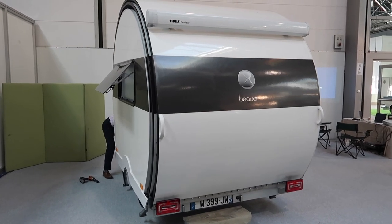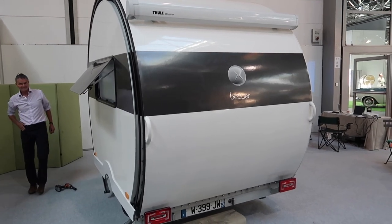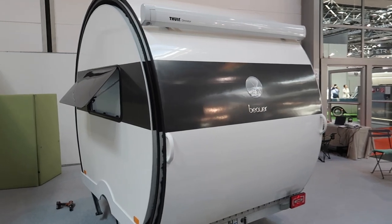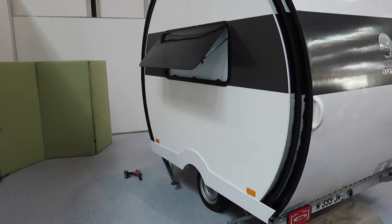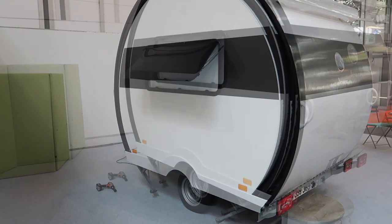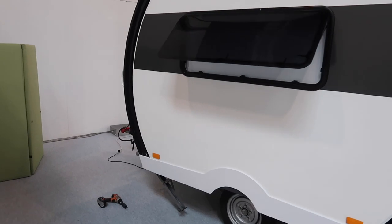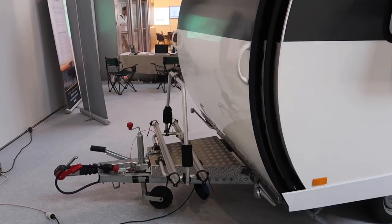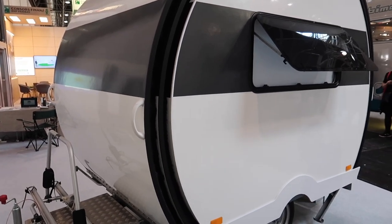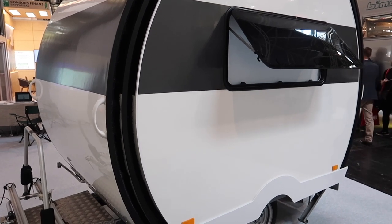Now the good news is, folks, if you're watching this in the UK, we will be seeing this at the NEC. It will be coming onto the UK market, so we can come and see this at the NEC in October. And the unladen weight of this caravan is 950 kilos, empty, with a PLM of 1,350. That is the Beauer 3X.